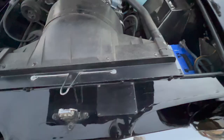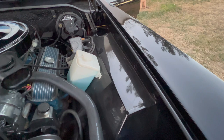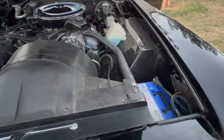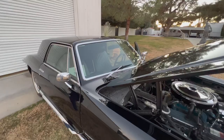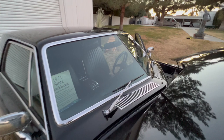Even in the engine bay, there are no seams, no screws, no rivets. The craftsmanship on this car is absolutely ridiculous. As you see, no seams, no screws, no bolts. Two-piece windshield. These are two separate pieces, so you know. Two separate pieces, split windshield.